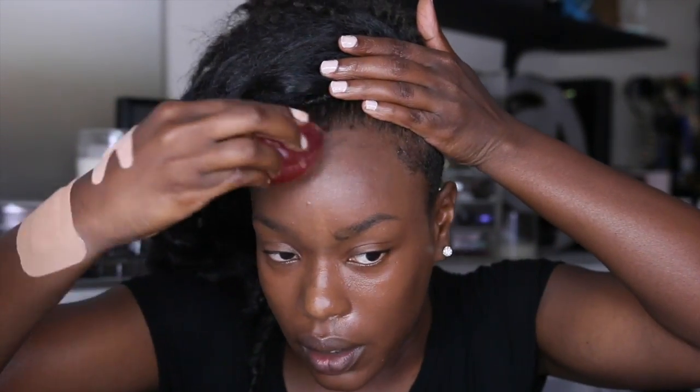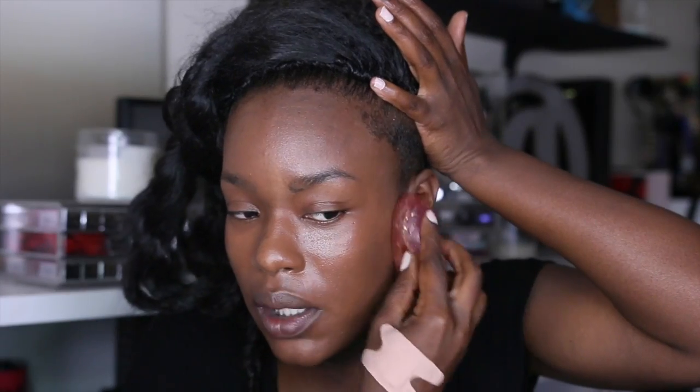Come up along the hairline. It actually, and this is probably starting out as a medium coverage, because as you can see, I got some on my brows, but it's covered up the few blemishes that I have in the area. Have you ever used Black Opal?